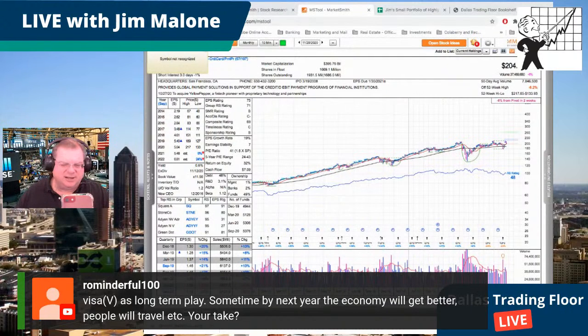I do think that long term Visa is very strong, and it has some very nice characteristics. Now, certain things that I don't like about it, and I just want to be upfront on that, is that it only has a relative strength of 48. I typically only like to buy stocks that have an 80 or better. So this is in the lower half of all the stocks out there, even though it's Visa.